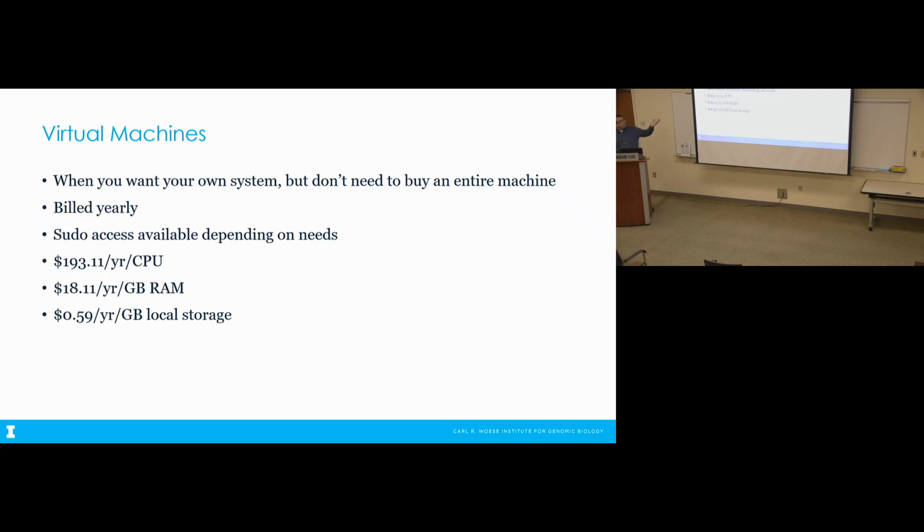And then I have a little breakdown of what it costs per system. So if you needed one CPU with 2 terabytes of RAM and 100 gigabytes of storage, you could do the math on that and find out it comes out to around $500 or so a year. So it's not very expensive.